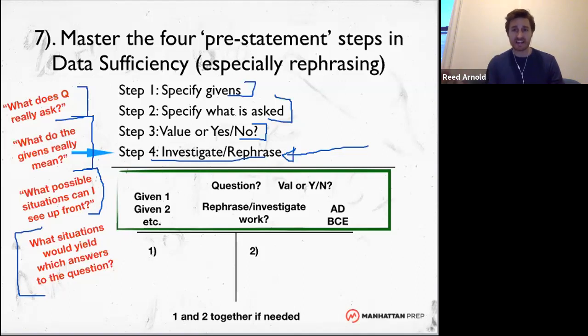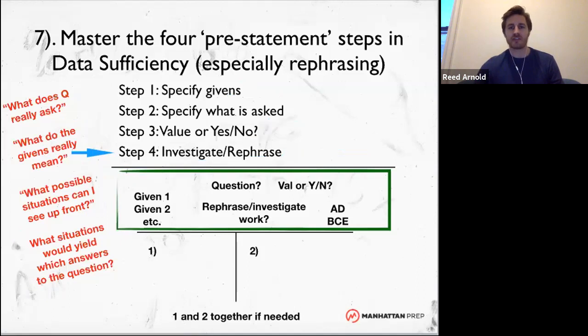It rewards thinking. So think up front. Don't jump too fast to the statements because you think that's where the work is. A lot of times it's not. This step 4 is very under practiced. So when you do data sufficiency, review how well you did each step and really look at this one. Did you miss a chance to rephrase?